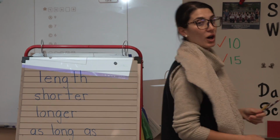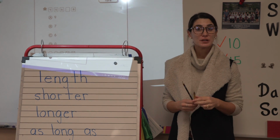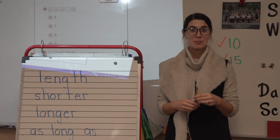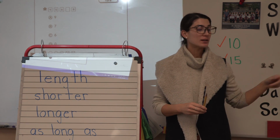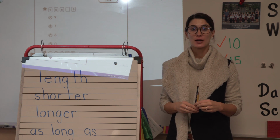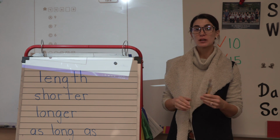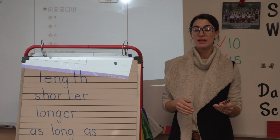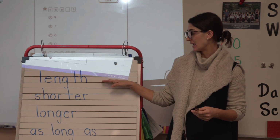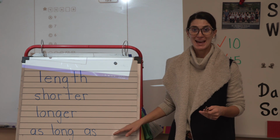Awesome. All right, kindergarten, you can't see it right now, but on our We Are Learning board, what we're going to be learning today in math is that we can compare by length. You can go ahead and repeat that at home. We can compare by length. We're going to be talking about a couple words today in our math lesson: length, shorter, longer, as long as.